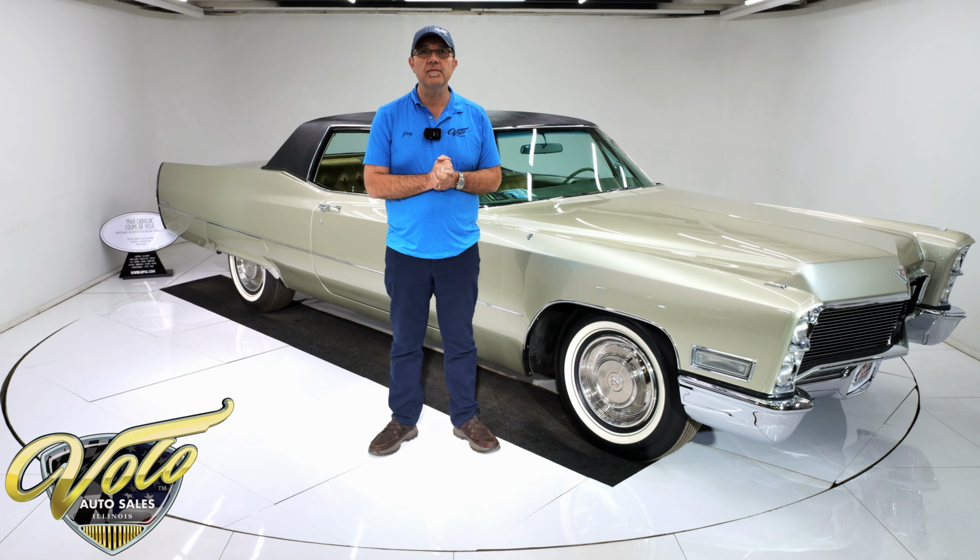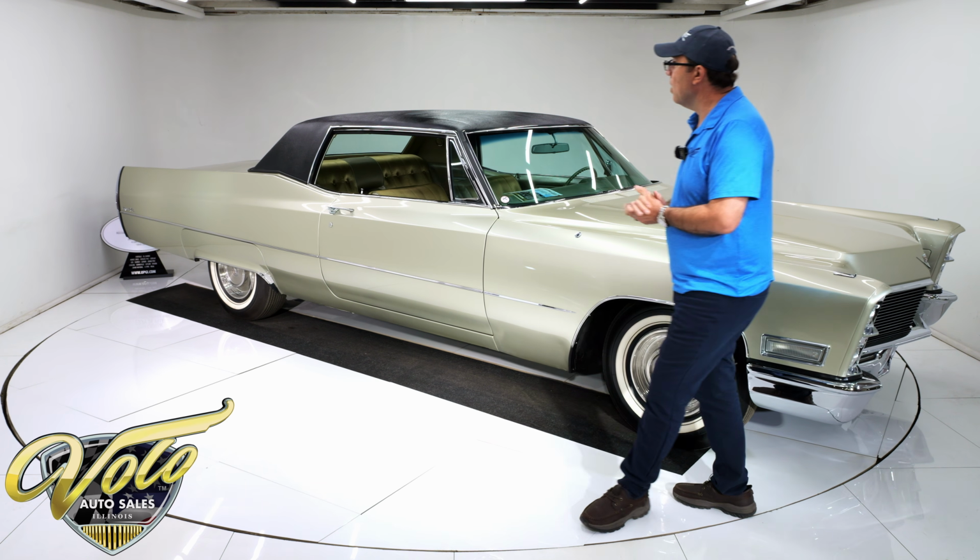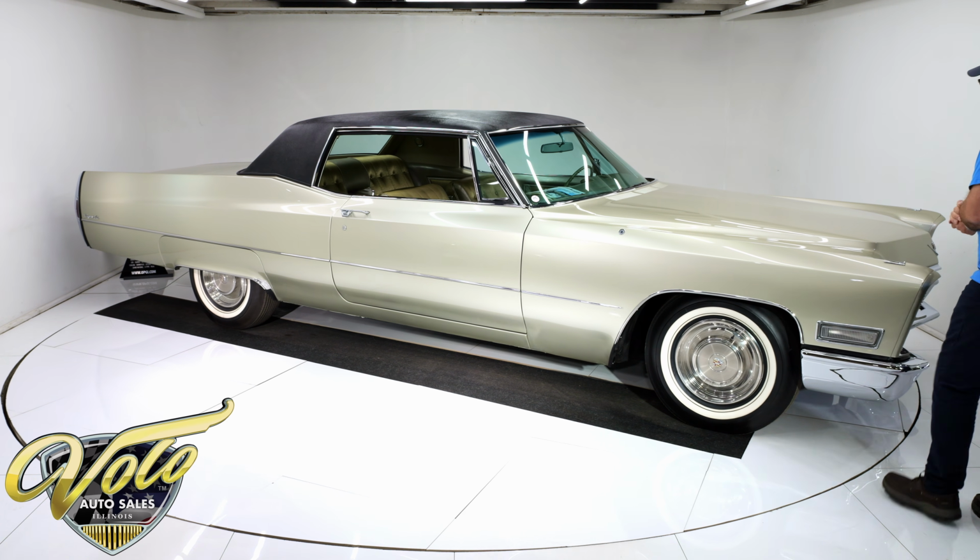But for right now, join me. Let's go for a spin. And we'll be lucky if we can spin it without taking the wall out. This thing's huge. Beautiful car.